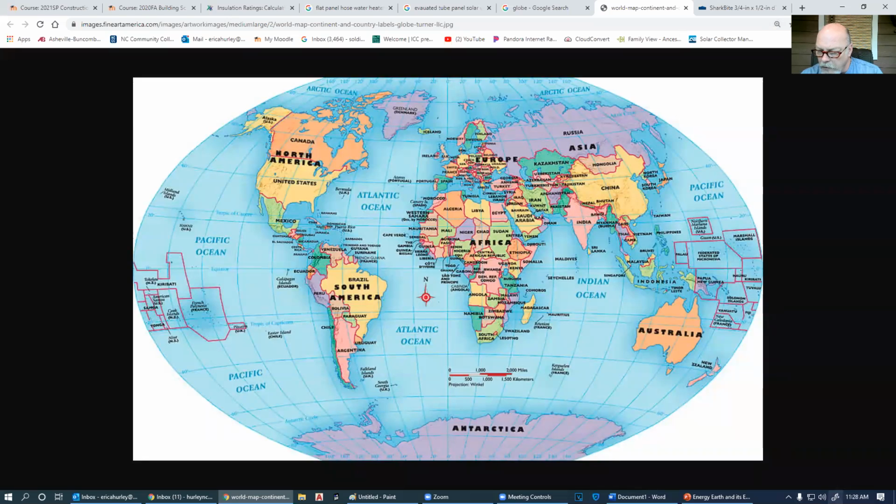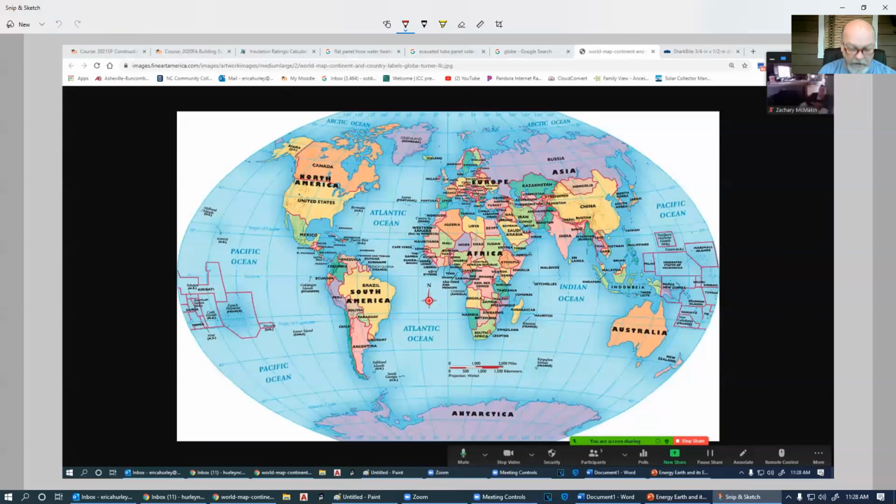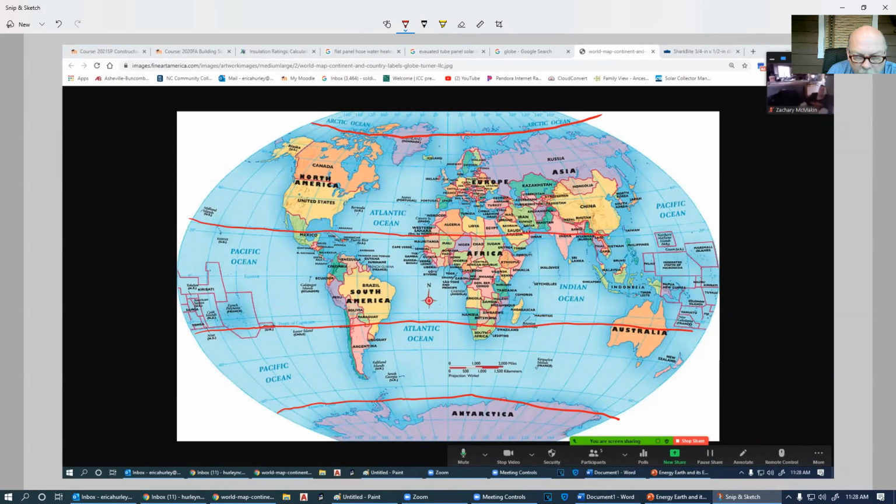Okay, so we've got our globe here, and let's think about how the Earth works with the sun. Up here at the top, we have the Arctic Circle, and down here at the bottom, we have the Antarctic Circle. We have the Tropic of Capricorn and the Tropic of Cancer. So what do these lines mean? Here, I'm going to call this region positive one, and this down here is region negative one.